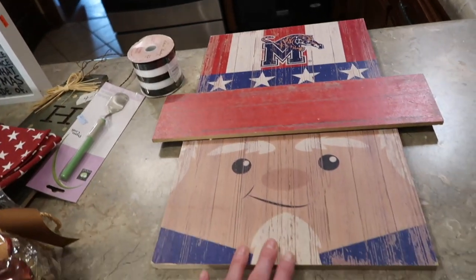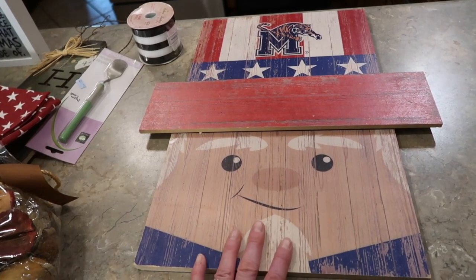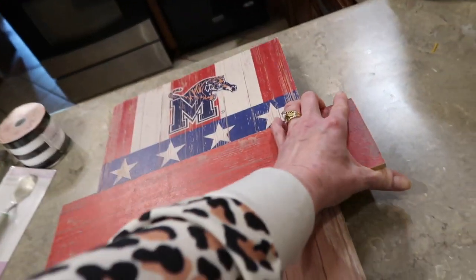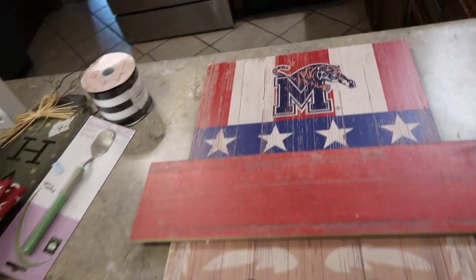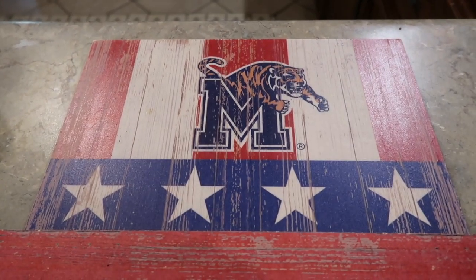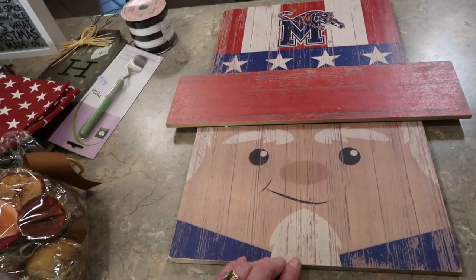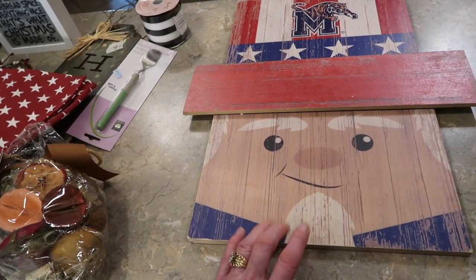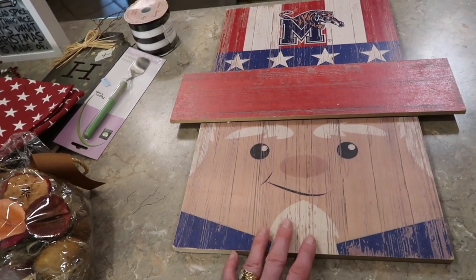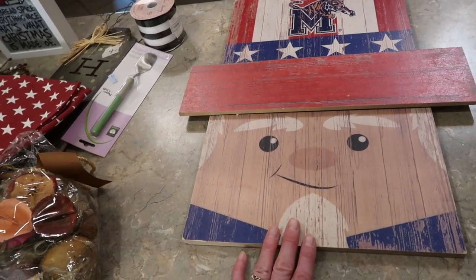And last but not least, at first I thought this was old and I kind of overlooked it, and I went back. The back is actually brand new. It was from my college bookstore. This is where I graduated college from, University of Memphis, and I just love this Uncle Sam to put on the back sun porch or by the pool somewhere. I have an Uncle Sam, but it's time to replace him, and just thought this would be a cute replacement.